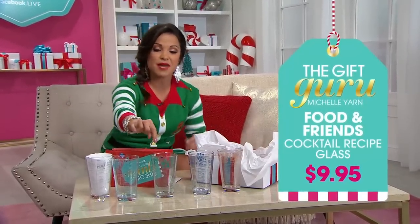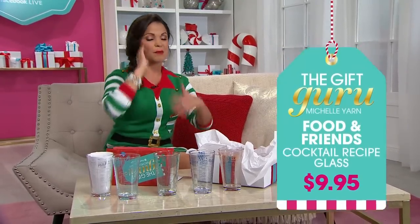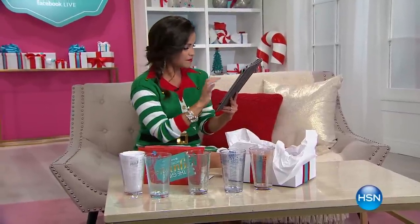And then mix it, maybe pick one of these drinks if they have a signature drink and get the ingredients for it and put them all together. That is so much fun. I can't believe it's under $10.